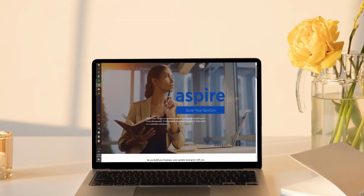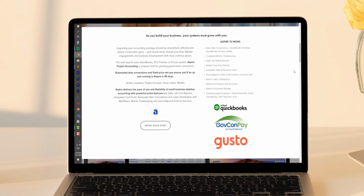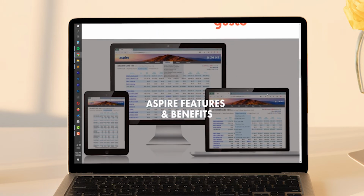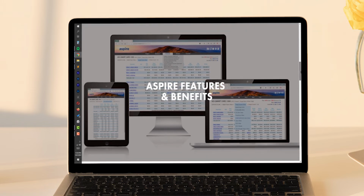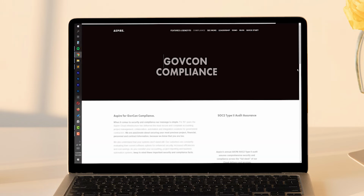Aspire GovCon Accounting is another top DCAA-compliant accounting program on our list. It is a strong solution that offers businesses of all sizes and types the ideal blend of cloud-based technology and DCAA-compliant accounting features. In addition, Aspire GovCon Accounting is also one of the most economical solutions because it provides focused features.